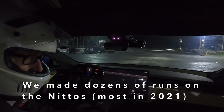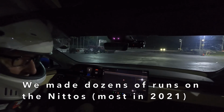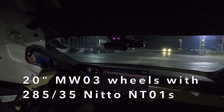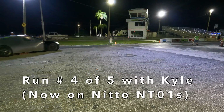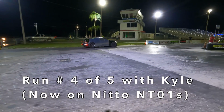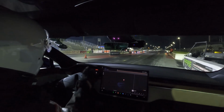All right, so I brought out the Nittos that I've run on this car many times, especially in 2021. You can see all those runs on the channel. Martian MW03 wheels, lightweight forged wheels. Kyle just put them on his Plaid. We're hoping those will give him the traction he needs. All right, here we go. Looks like the outside GoPros are working now.